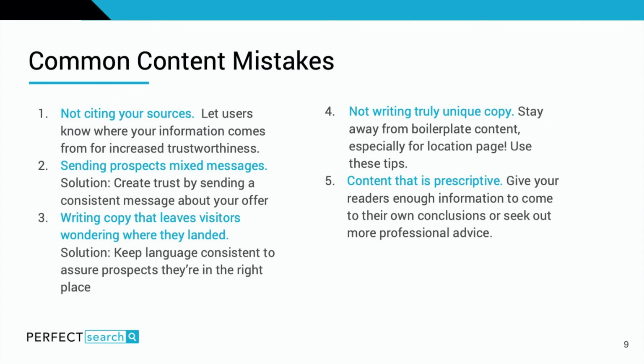5, content that is prescriptive. Give your readers enough information to come to their own conclusions or seek out more professional advice. A great example of this is if you're writing for a client that's maybe in the medical industry. If you're writing on a blog and you're ghostwriting maybe for a site, it's better to keep the content informational and guide them to places where they can seek out more information rather than being prescriptive, because then that makes you liable for information you have given them, which you may or may not have the credentials to do. So we want to make sure we're giving credence to those who do have those references and those credentials to be able to give prescriptive advice.